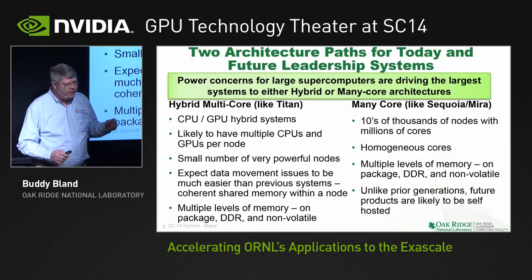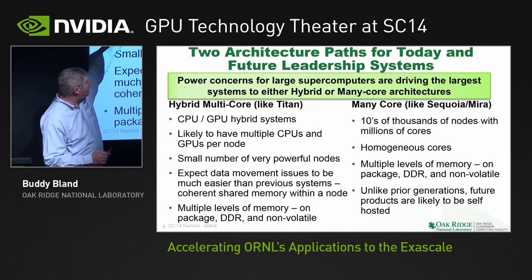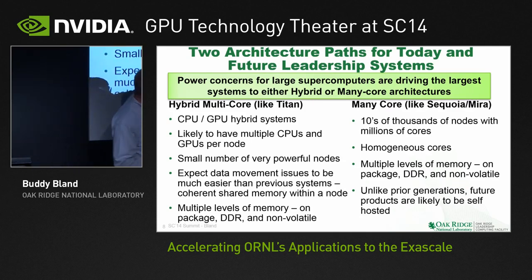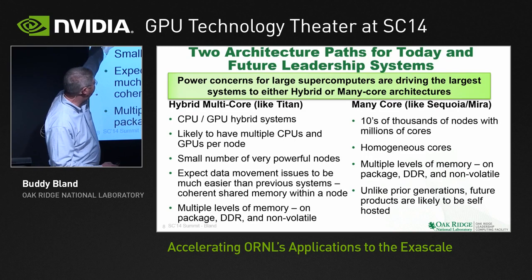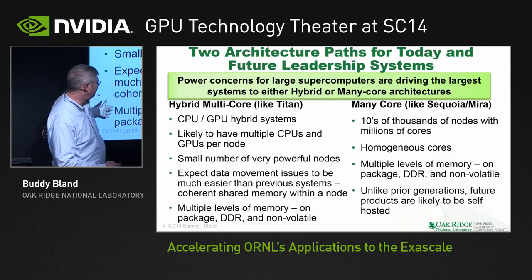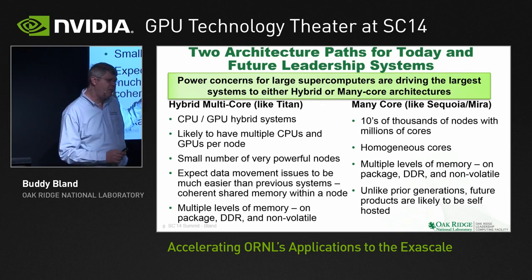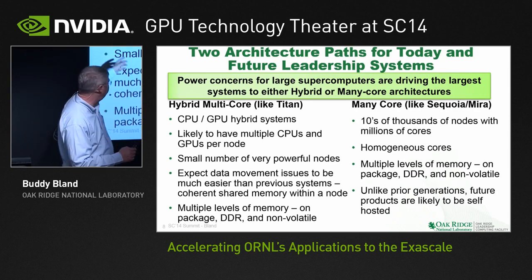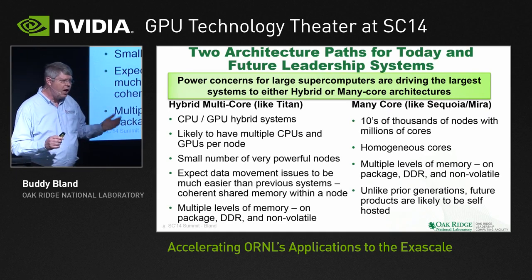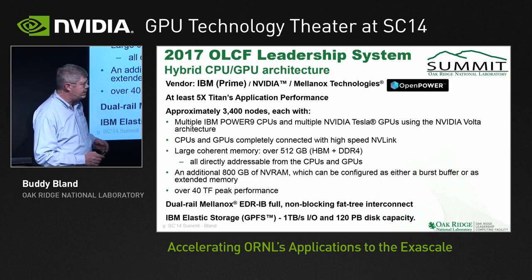Okay. There are really 2 paths going forward. Today, if you look at the systems, there are 2 kinds of machines. There are these hybrid multi-core machines like Titan, and then there are many-core architectures like Sequoia and Mira, which are basically IBM Blue Gene systems. Here we've got small numbers of very powerful nodes. We've got multiple levels of memory. The many-core architecture has tens of thousands of nodes. The nodes are somewhat less powerful, but you've got many, many more of them, and homogeneous nodes as opposed to heterogeneous nodes. So these are the architectural paths that we've got today, and you might expect that you would see these architectural paths continuing.